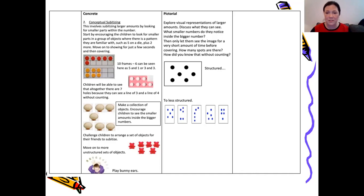And then another way that you can play it is you shout the number, and your child has to make that number. So you might shout out 5, and then they might do that for their ears because 4 and 1 is 5, or they might do 3 and 2 because that's also 5. And you can see with that that's also starting to look at their number facts, and they're starting to really get an idea of what all these numbers within 10 are made up of.